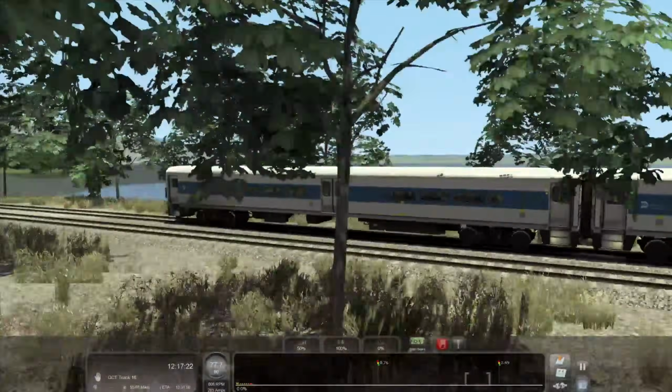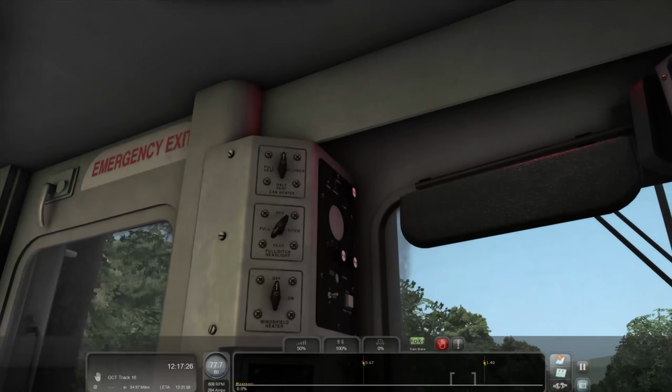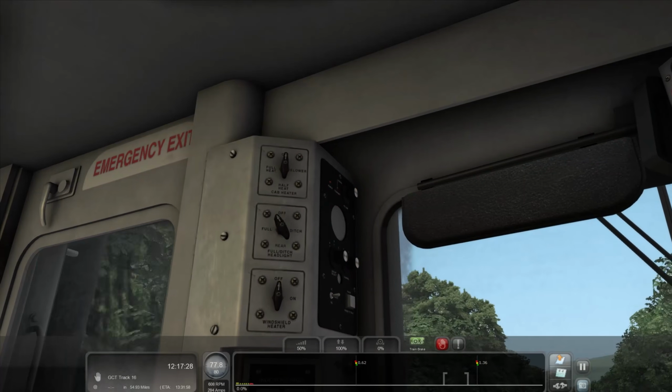Dang, son, we're really traveling here. We ain't got no ditch lights on. Okay, that's markers. That's off.